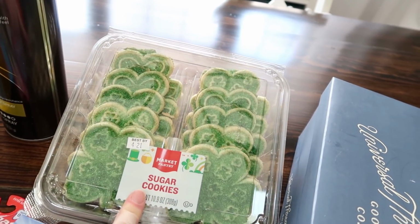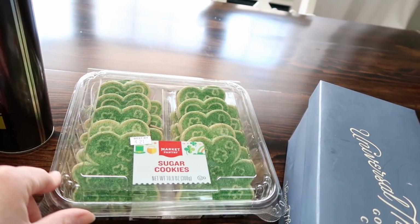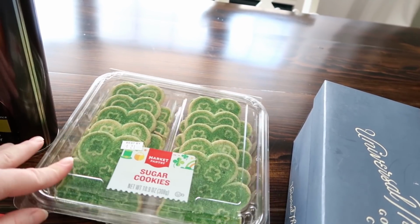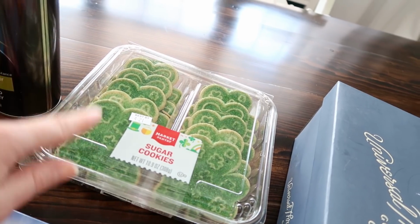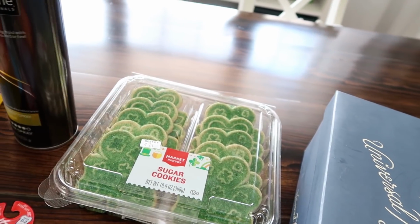I got some cookies for St. Patty's Day. We're not really celebrating St. Patty's Day. I have a family in care that doesn't really celebrate these things, but I have Wear Green Day on Friday, and I figure it's springtime, we're going to start seeing clover outside and stuff.